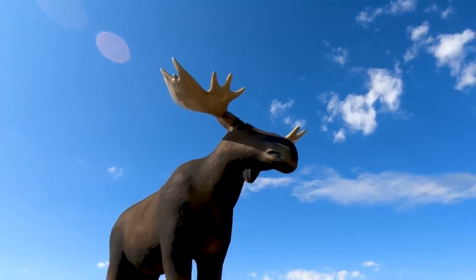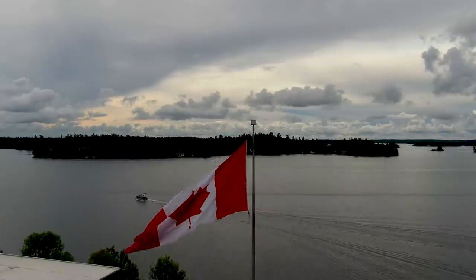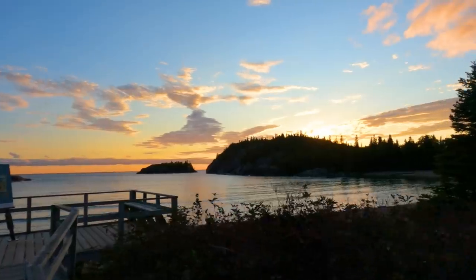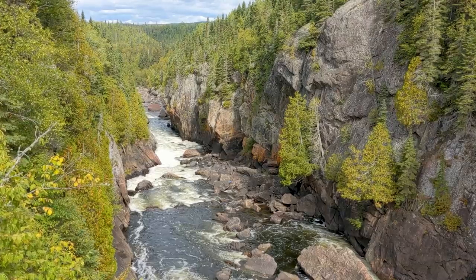Last week, our cross-country Canadian road trip brought us to Western Ontario, where we discovered a hidden gem in Lake of the Woods, Kenora. And today we keep rolling east, arriving in Thunder Bay and exploring the beautiful coastline of a lesser-known national park.